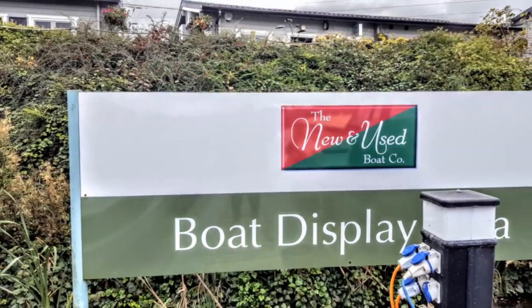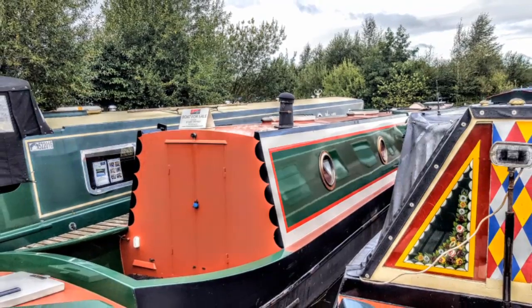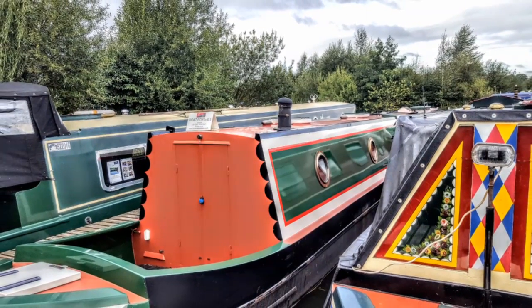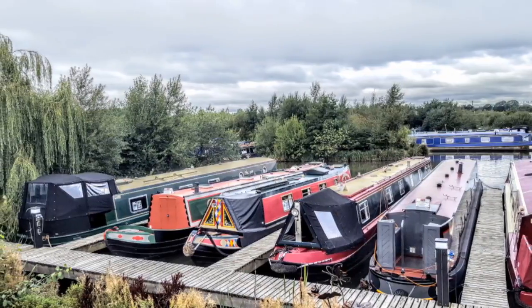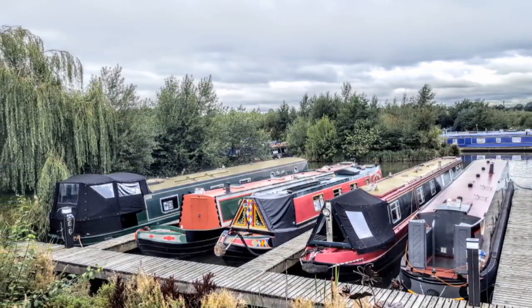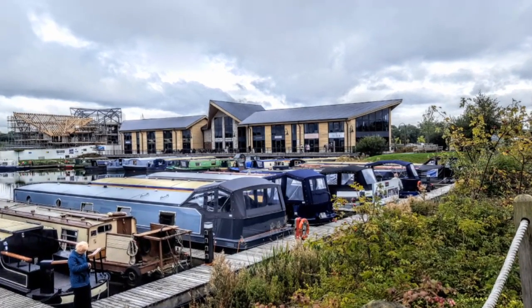So as you can see, we're at the boat display area. There's always several boats here for sale. You can look at them on the internet, but as I said earlier, it's much nicer to go and actually see them. They're all lined up along the front edge as you go into the marina, and we're going to wander down and have a look at them all.